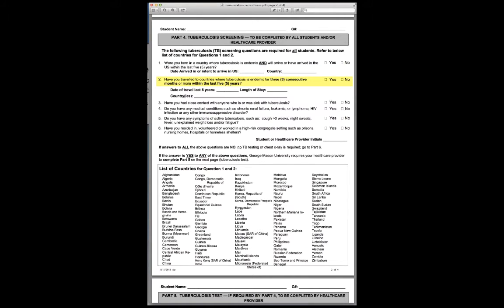2. Have you traveled to or traveled within any of the countries listed on the form for 3 consecutive months or more within the last 5 years? If you have visited one of these countries, please list the dates you traveled and the length of your stay in the spaces provided. 3. Have you had close contact with anyone who is or was sick with tuberculosis?